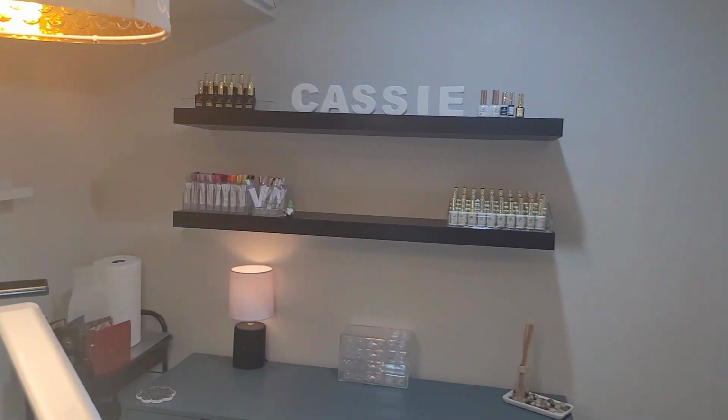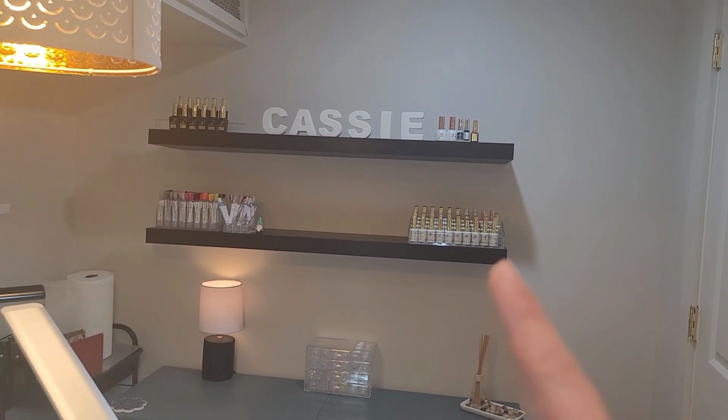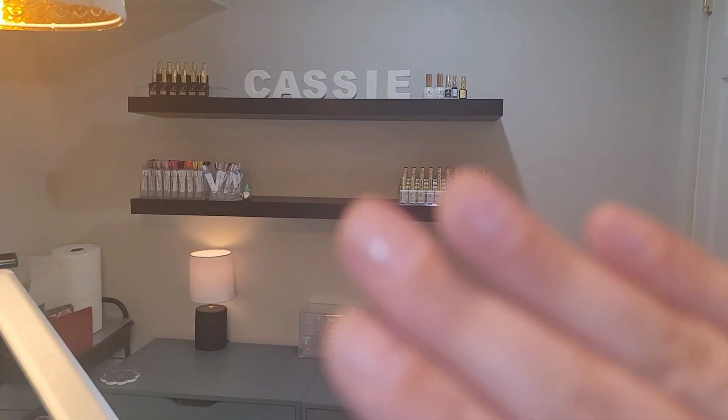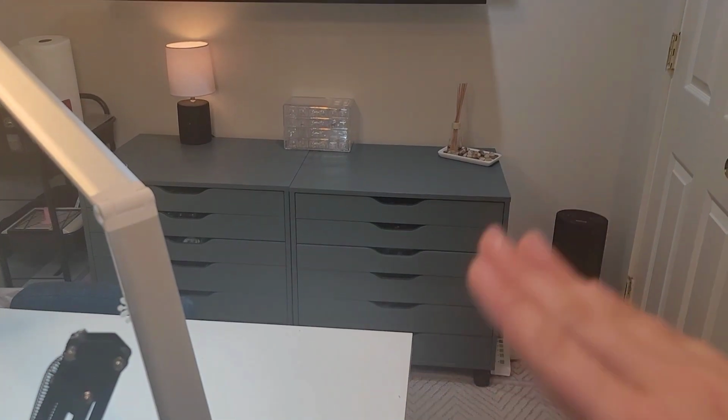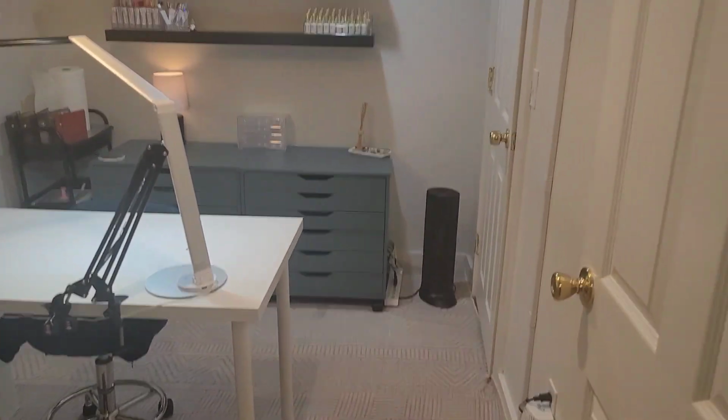Now these shelves over here, Cocoist, Cocoist, Cocoist. That's Nail Thoughts by Cocoist, but it's still Cocoist. So this is like my Cocoist area, and you'll see that I have a lot of Cocoist gels in here too. But let's take a step back so you can see kind of the room as a whole.